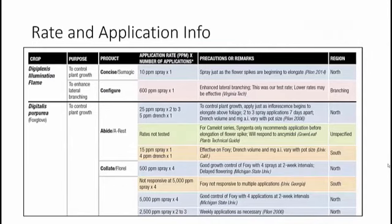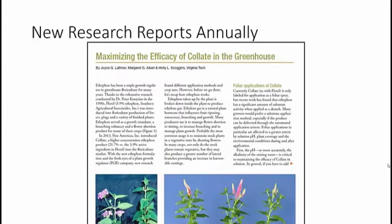Of course, we have rate and application information. We've added 18 new crops this year, as well as a number of new cultivars. Of course, it includes the use of the PGR products, as well as recommended rates and where those rates originate, so that it'll help you decide on what type of rates to test under your own growing conditions. We also include a new research report. This year we're talking about maximizing the efficacy of Collate in the greenhouse, and not only covering spray applications, but also giving you more information on drench applications. The label amendment for Collate for drench applications has been submitted to EPA, and we hope that we will see that approved by the end of the year.